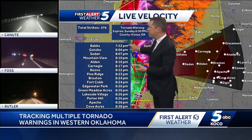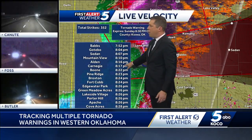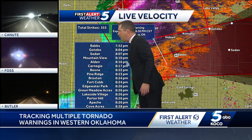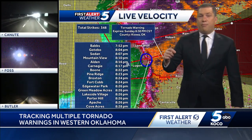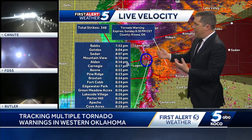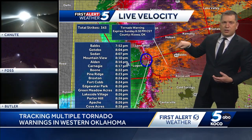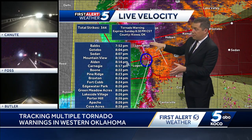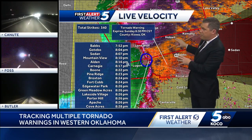So Babs at 752, Godebo 804, down towards Carnegie at 817, Fort Cobb at 824, and then Apache at 826. We've been getting a lot of reports of damage, primarily to power lines that are down, and there are quite a few power outages out across western Oklahoma. But this is the main storm in the state that right now is just incredible. I mean, this is a mean-looking storm that is moving up to the northeast.